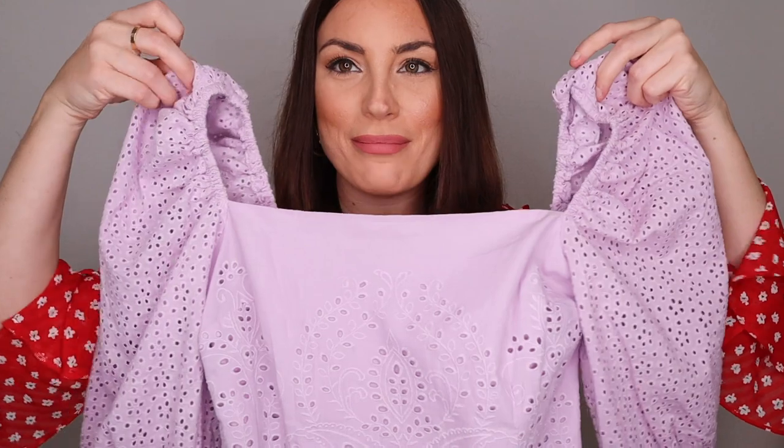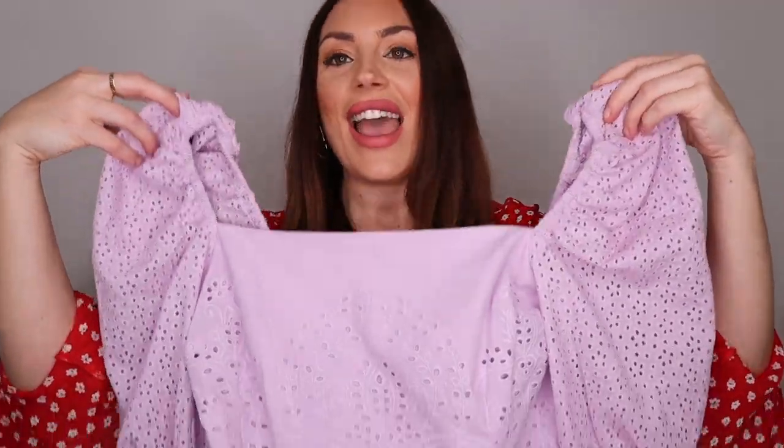And look at these amazing puffy sleeves. And it's a short dress like this. And it's everything cotton and also reminds me a lot of Italian summer. And yeah, I can't wait to wear this.